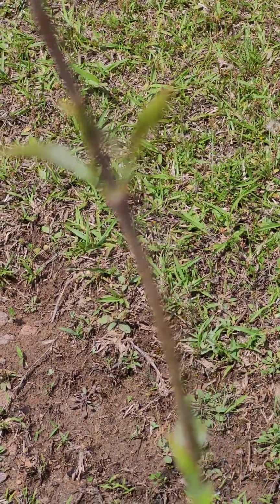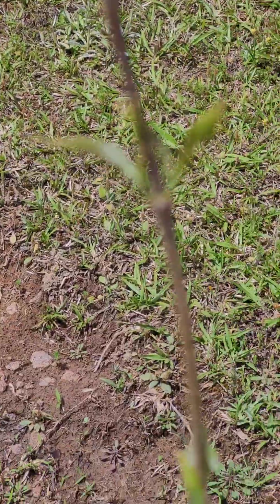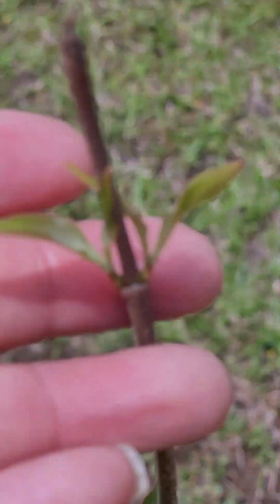The sun is shining. I don't know if you can see them well, but those leaves are just really growing, sprouting on there. So I was excited to see that. And our blooming cherry tree is still doing well.